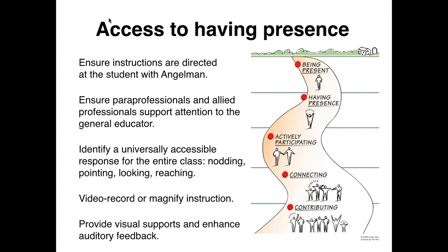Many of our kids with Angelman really struggle to organize their vision to be able to, for example, sit at a desk and watch a teacher on the other side of the room do something. But so often, if we can support them better, such as maybe video recording the teacher or magnifying the teacher, some of our kids will watch things.